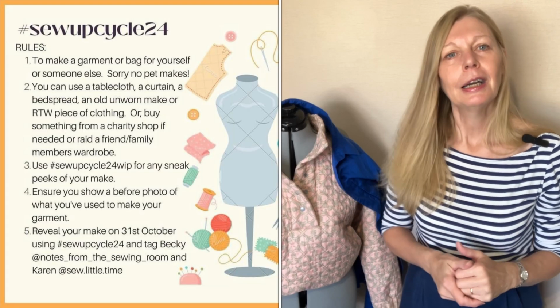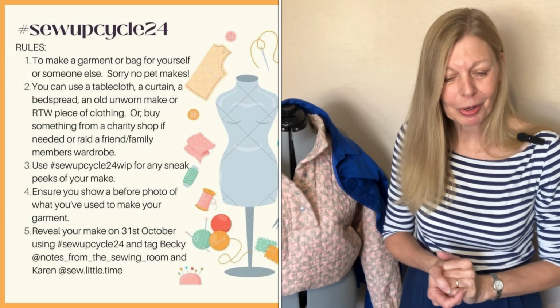So the rules are that you're to make it either into a garment or into a bag, no accessories, nothing for your pets or anything like that. So I think that's going to be a bag. So watch this space. I'm not 100% sure which bag pattern I'm going to use, or if indeed I am going to use a pattern, I might just make it on the fly and see what comes out.